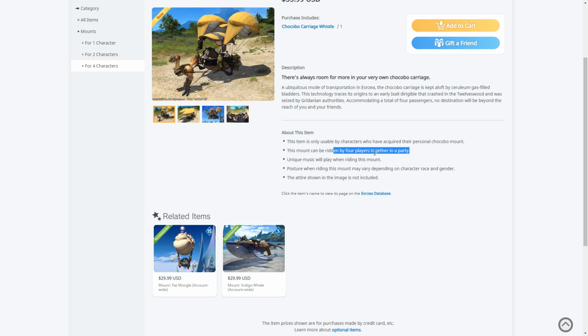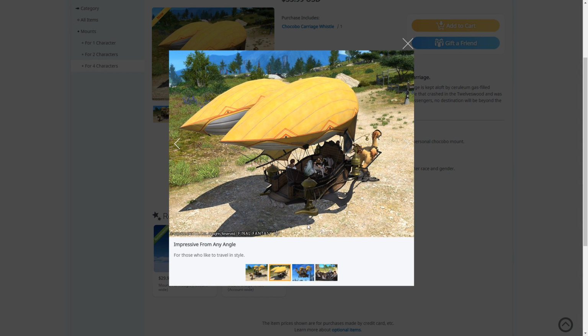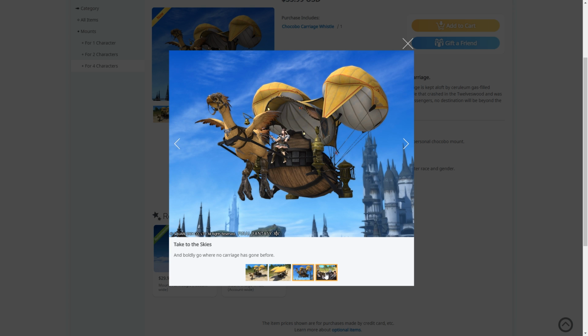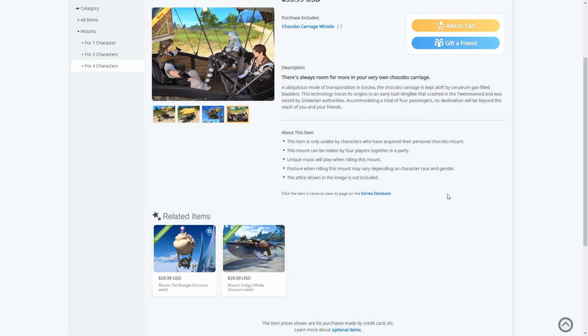A lot of people were saying this might be a 5-person mount, myself included, and the rumors we had were that they were working on a 5-person mount. Unfortunately, this one isn't 5-person, but 4-person isn't too bad. So we've got 1 at the front here, as you can see, driving it, and up to 3 in the back. Yeah, here's three people talking in the back. Of course this does fly as well, but we'll have a look at that in a moment.